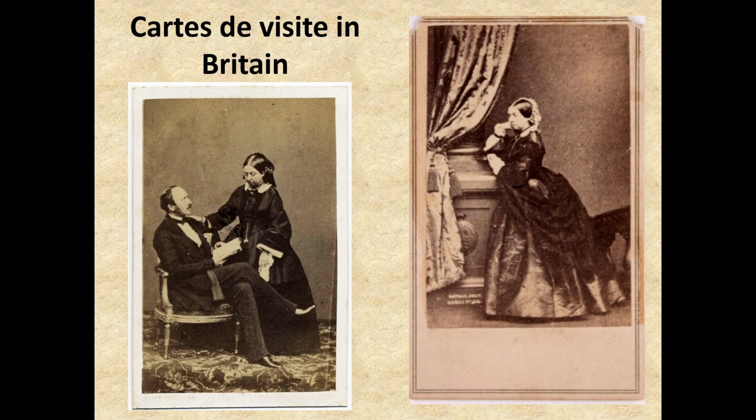Definitely a few minutes. So in 1857, carte de visites were introduced to Britain, but as in France, they weren't popular until Queen Victoria had her photograph taken. Here we have Queen Victoria with Prince Albert. Yes, that's his name, isn't it? After that, these were published in 1860, and these cartes de visite became very, very popular. Of course, if royalty's on it, everyone wanted to have their own photo taken and be on one like Queen Victoria was.